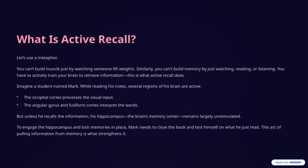Let's use a metaphor. You can't build muscle just by watching someone lift weights. Similarly, you can't build memory by just watching, reading, or listening. You have to actively train your brain to retrieve information. This is what active recall does.